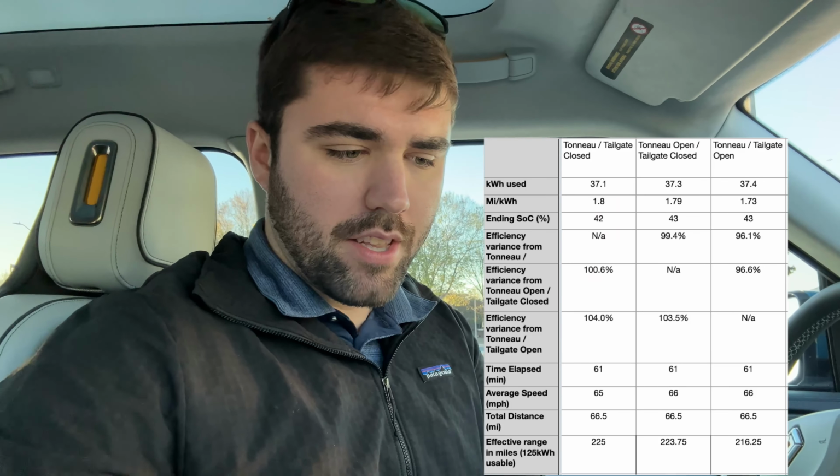Well, I've crunched the numbers here. I don't know if the results are necessarily what I expected or not what I expected. I don't really know exactly what I expected, but it's pretty clear that having the tonneau closed and having the tailgate up is the most efficient configuration to drive it in. But it's not a significant difference between the tailgate, or between having the tonneau open and the tailgate closed. However, having the tonneau open and the tailgate open did make a difference. It's about a 4% difference compared to having the tonneau closed and the tailgate closed.